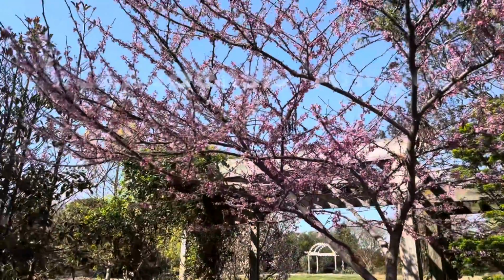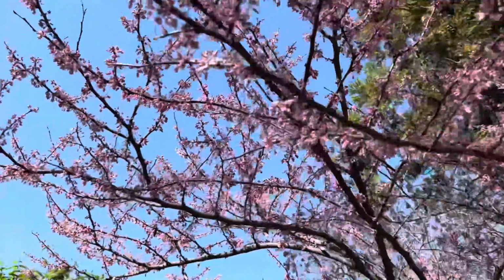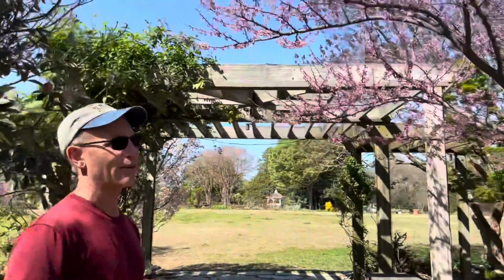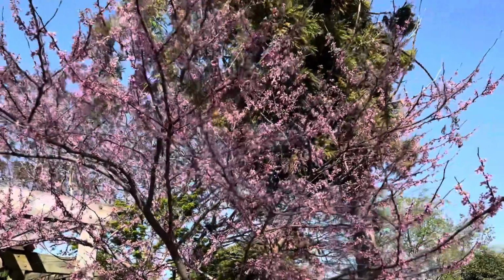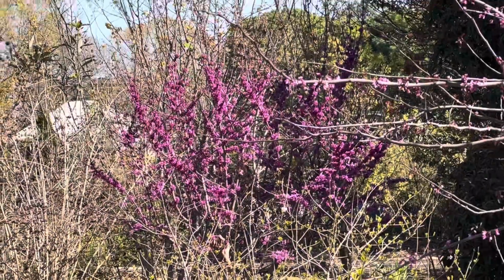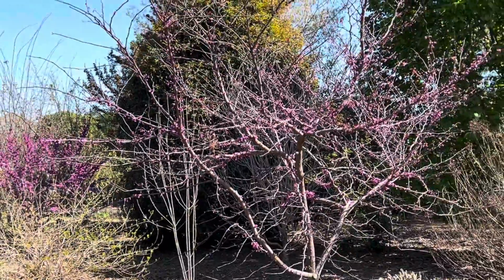And behind this is a variegated one, and I think this is Alley Cat. Yeah, this is Alley Cat. So this has white speckling on the foliage as well. But it has more wild type color and flower. It's significantly paler. Yes. You look at that, and then I zoom over to Oklahoma, which is so much darker. And even the Black Pearl is pretty dark in comparison to the species. Yeah. It's darker than the species too.